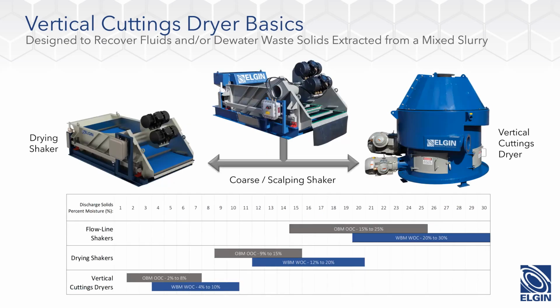Relative to typically a vertical cuttings dryer, this had been a competing technology to a drying shaker, which really had been the predominant technology used over a number of decades. You typically have a scalping or core shaker that would be utilized, and then from there you would feed the drying shaker to recover as much material as possible. And then that evolved, as of 20 years ago in several of the industries that we work in, to the vertical cuttings dryer.